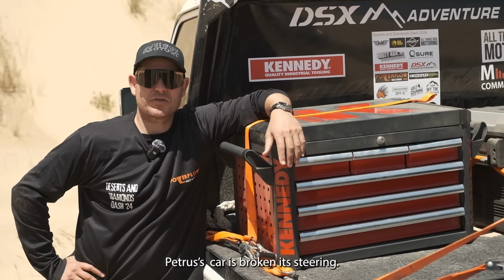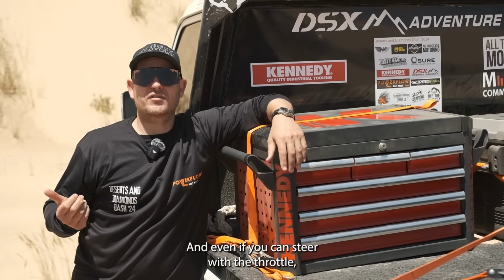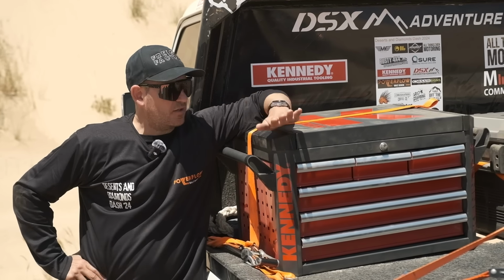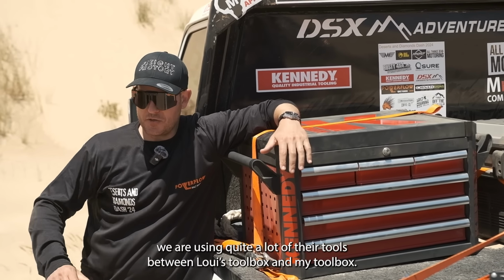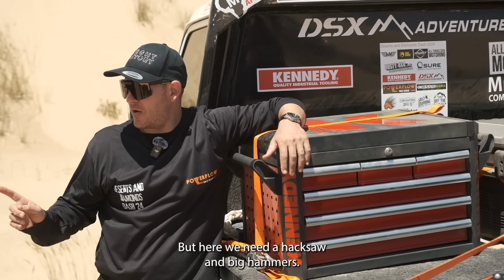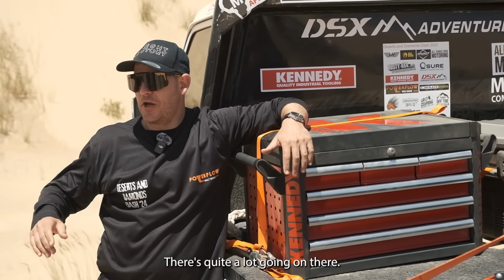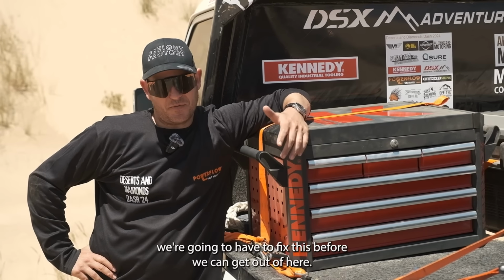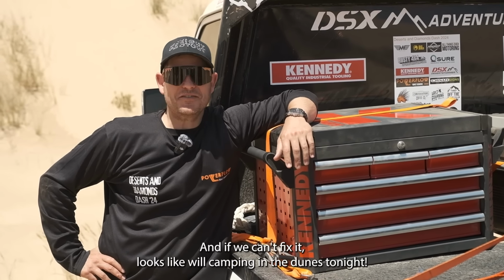Stuck in the dunes. Petrus's car has broken its steering, and even if you can steer with a throttle, you still have to be able to turn the steering wheel. So Kennedy Tools has come to the party, and we are using quite a lot of their tools between Louis' toolbox and my toolbox, but here we need a hacksaw and big hammers, so there's quite a lot going on there. And this is what it's all about. The guys are coming together and we're going to have to fix this before we can get out of here. And if we can't fix it, looks like we're all camping in the dunes tonight.